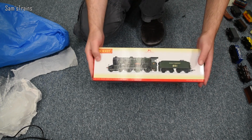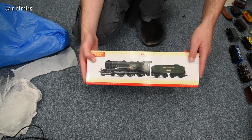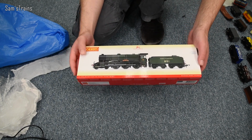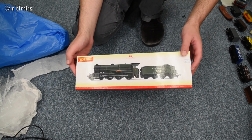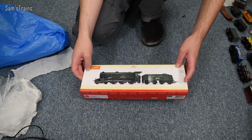Now, it wasn't such a good bargain. I paid 125, I think it was, pounds for this. And then at the next train fair I went to, at the GCR exhibition, I managed to see that they were selling them for about 100 there. So I did waste a little bit of money, but either way, it was cheaper than the RRP. The RRP was like £170 or something crazy like that. So overall, I think I'm quite happy with that. And obviously, keep your eyes peeled for the review of that. Really looking forward to it.